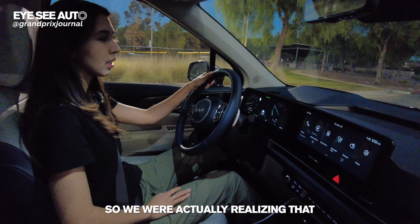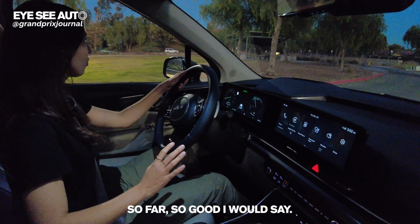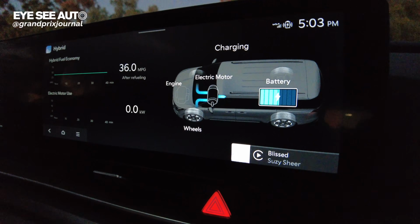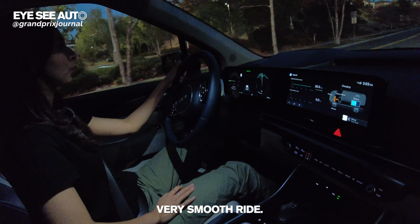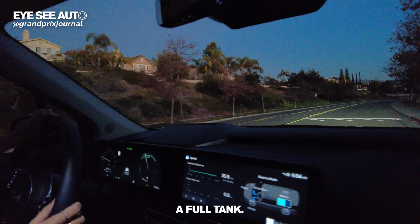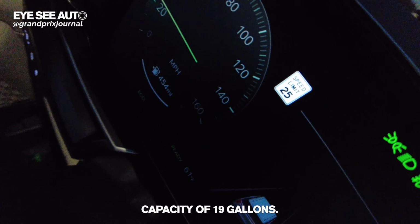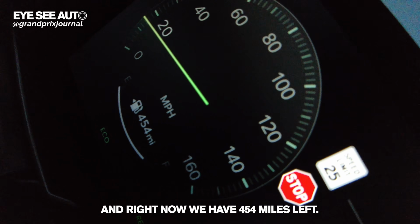So we were actually realizing that I think this is my first time driving a minivan. So far so good, I would say. Very smooth ride. Third day and still pretty much have a full tank. This car has a fuel capacity of 19 gallons. And right now we have 454 miles left.